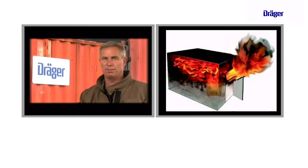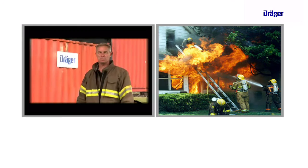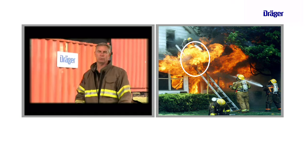A delayed flashover is when the main body of fire ignites the accumulated gases and smoke in an adjoining room or even outside of the structure itself. As you can see in this picture, the main body of the fire has ignited the accumulated gases on the outside of the structure, totally engulfing the firefighter climbing the ladder. Even outside the structure, you can be looking for the warning signs of a flashover.